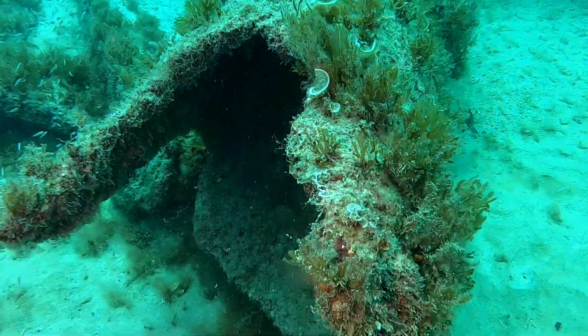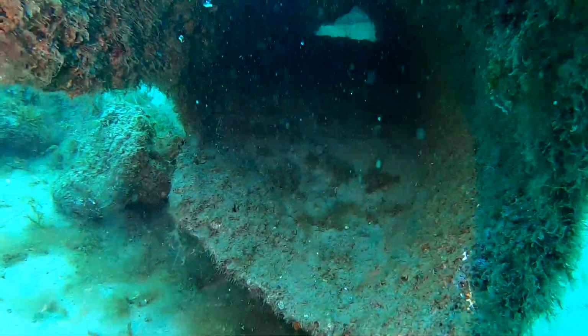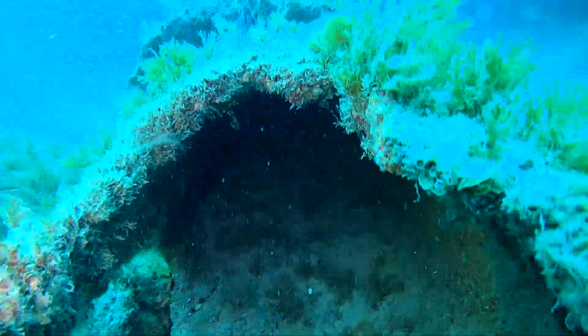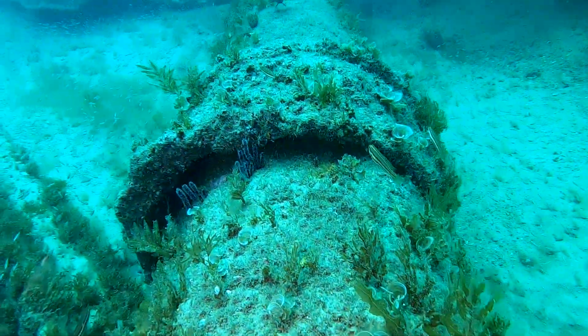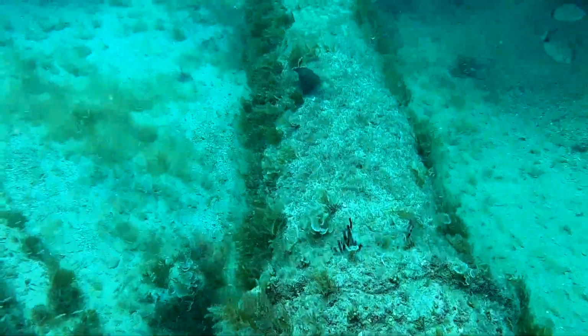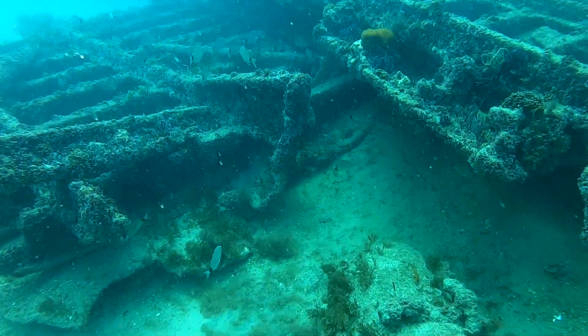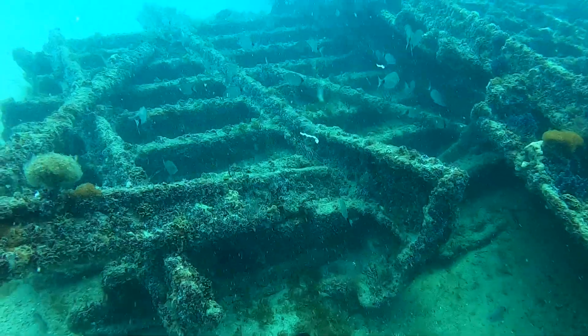I saw this unique piece and I thought maybe it was a mast or maybe it was a stack. But we'll leave that up to you folks. Make your best guess. So we're going to poke around, and if you see something, say something.